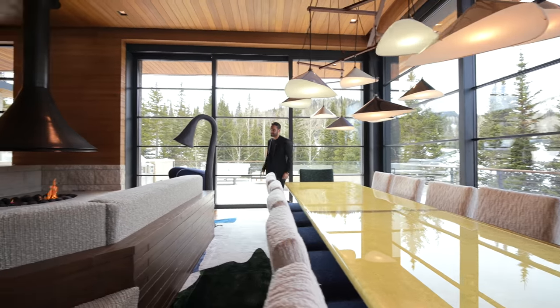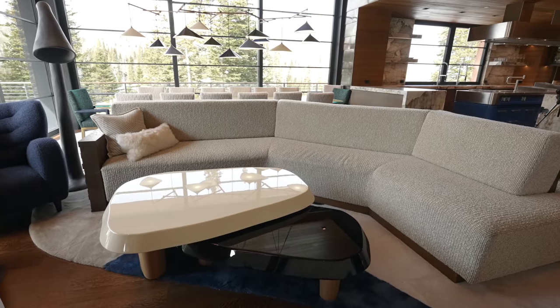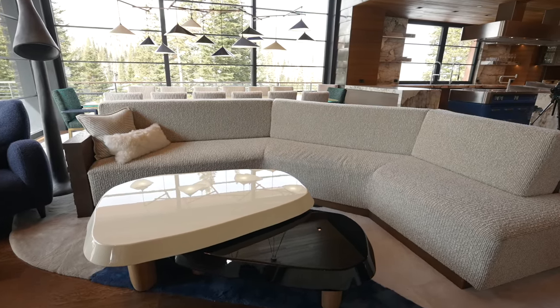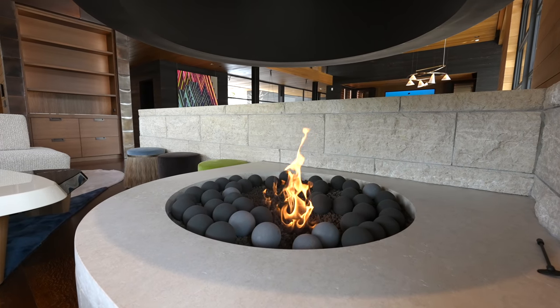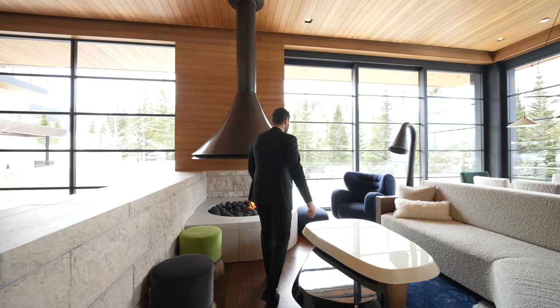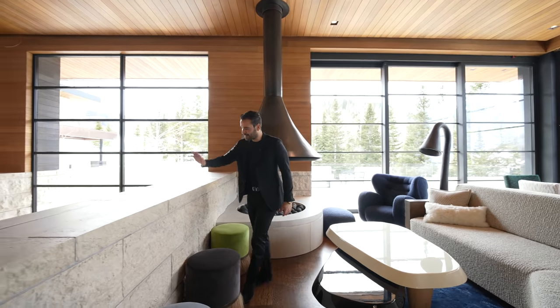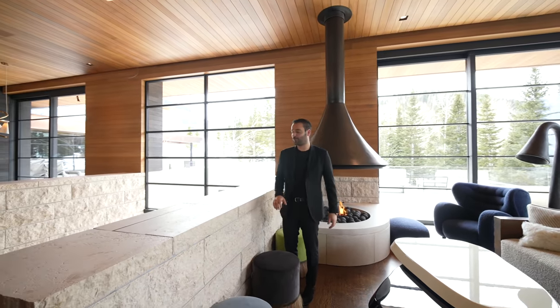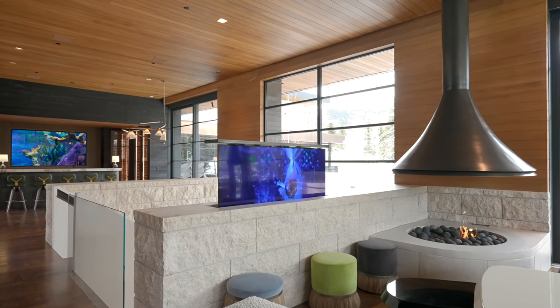Now, right next door, we have the family room with this built-in seating, French lacquer coffee table right in the center. And just like the outside, we have a fire feature right around the corner here, cozying up the space. Beautiful pop of color with the chairs and seats. It's just another great spot. And in this limestone wall, we actually have a pop-up TV. That way you can enjoy the TV on this side as well.